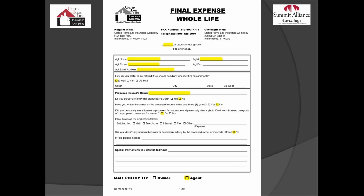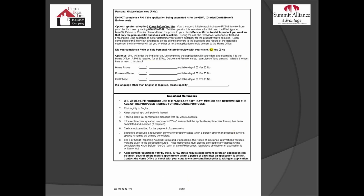I want them to mail me the policy so I can deliver it to the client, so I can answer any questions they may have about the coverage, solidify in their mind that their coverage is now in effect and they're protected, and ask for referrals. Because again, you're building that relationship, you're building your business, you're building your book of business. So it's in your best interest as agents, and in our best interest, to solidify that with our clients by delivering that policy and reassuring them of everything that they agreed to from day one.